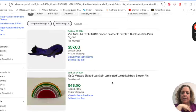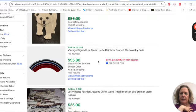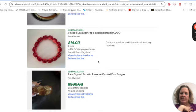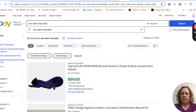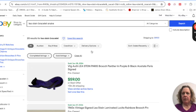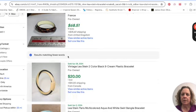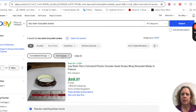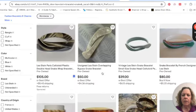She had a certain style bracelet that's called a bypass bracelet. Let me see if I can find one. There's maybe none in solds. There's one, but it's hard to see that one. Let me see if there's one that's available. Okay, this kind of style.